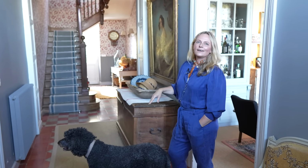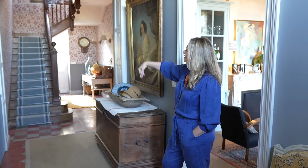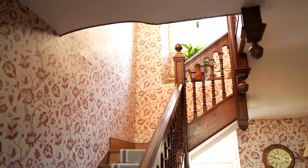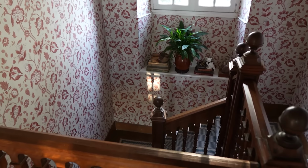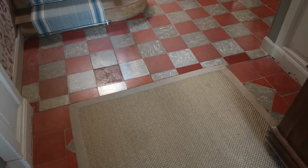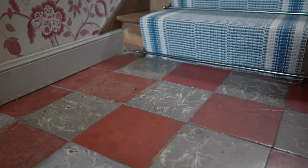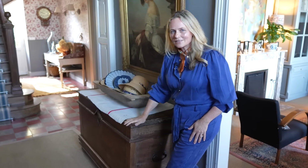I think it's not current anymore, sadly, but it's a wallpaper by Little Greene in the UK. And again, with that lovely movement of the Les Indiennes design, it leads you visually upwards and upwards to the second story. So I think it works really beautifully and ties in nicely with the original tiles that are here in the hallway. So this is an original chest that was here in the house.